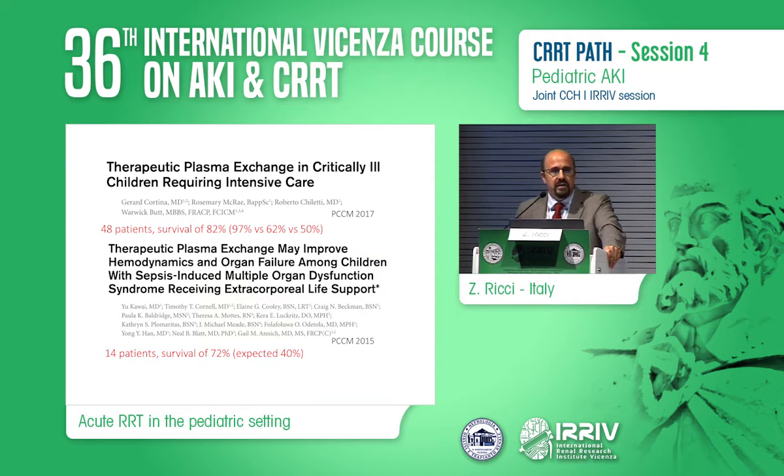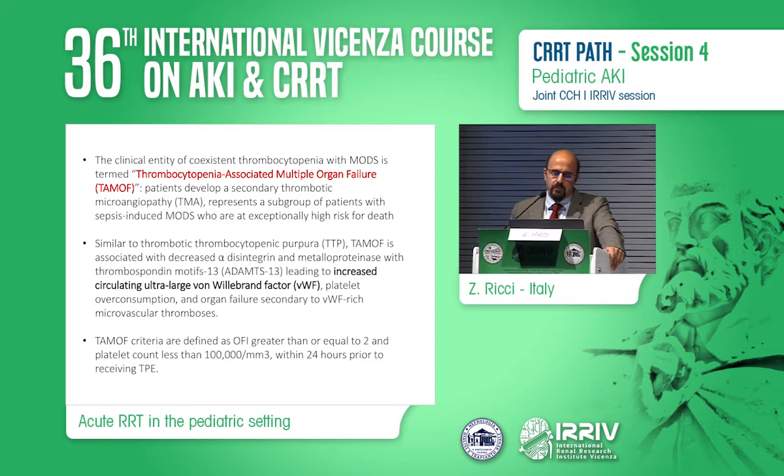A few words about plasma exchange, which has been increasingly used in septic patients. These are two recent reports that are reporting similar results with similar techniques, especially in septic patients who were so severely ill that they were treated by ECMO, and so they had to connect the plasma exchange machine to the ECMO.